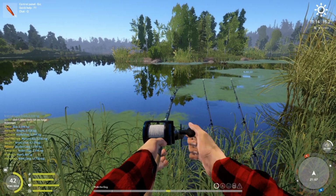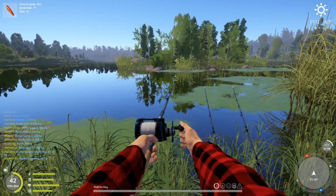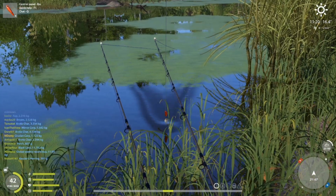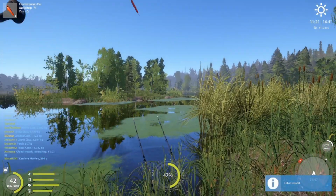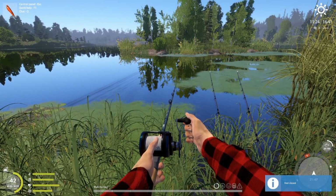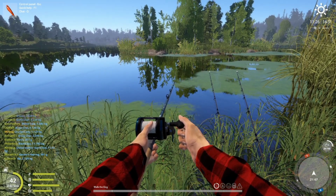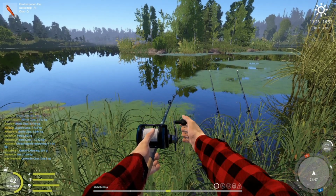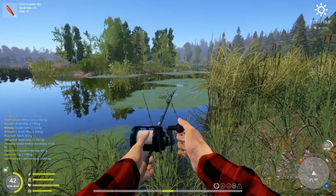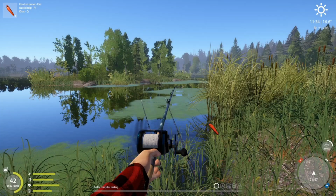But that lure is pretty big. I can see it pretty clearly from here, even without zooming. Oop, there we go. It's not very big for how big the lure is. Okay. Right at the edge of where the greeny moss stuff starts is where both of those pike popped on.